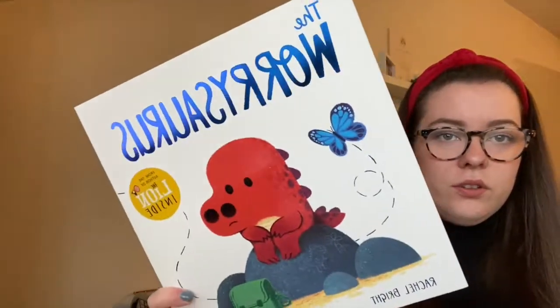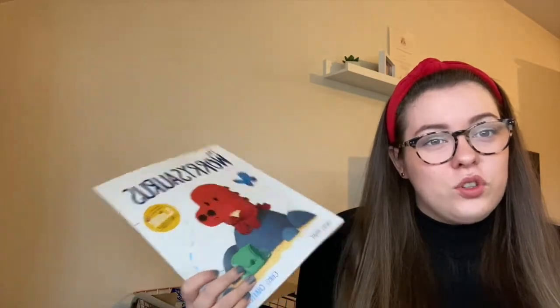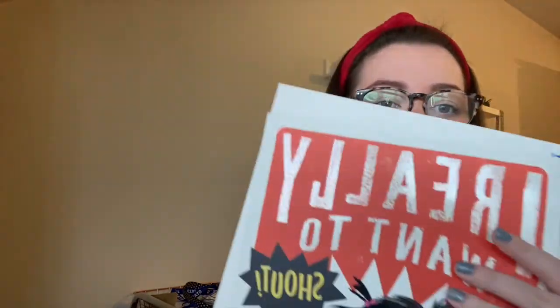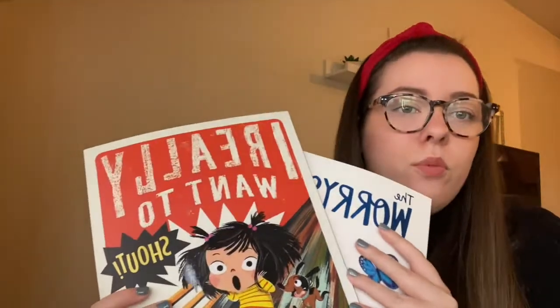Typical me. I also got this one, which is The Worrysaurus. I like stories that have a moral to them that the children can learn from, because even though they can learn from the book I Love You Just the Way You Are, they just see cute sloths on it and think, oh, that's cute, rather than books where there's a proper meaning behind it. So I might spend lots and lots of money on Waterstones.